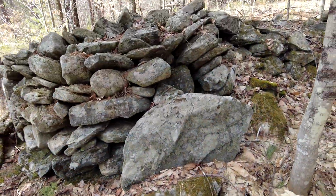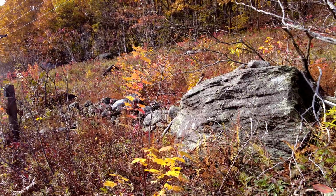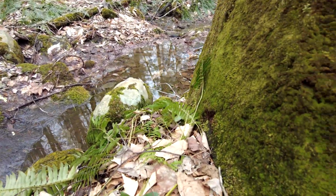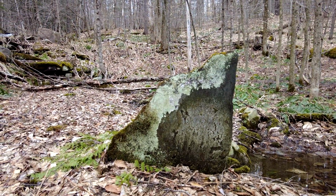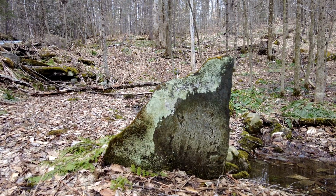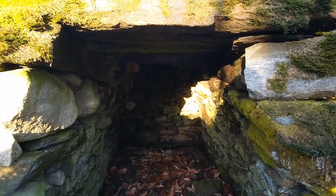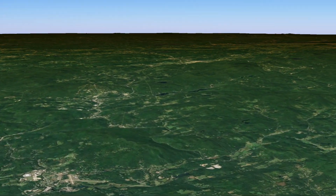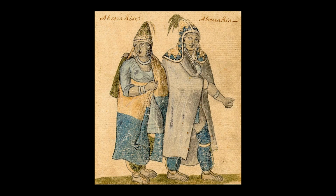Following along the road, there are many smaller stone mounds, serpent effigies, standing stones, stone-lined pathways, and chambers with winter solstice alignments. This could possibly be the work of 12,000 years of people using this natural passageway through the mountains until the dispersal of the Abenaki from the area in the early to mid-1700s.